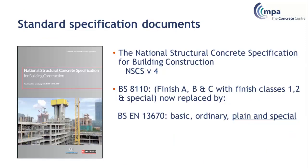Simplifying information using standardized specification documents. The standard for the finishes are basic, ordinary, plain, and special. Where do you sit within those? You might be aspirationally special, maybe, or it might be plain. Maybe you're in between the two. I don't think that matters too much. If you use this, it's very clear communication right the way through the process.